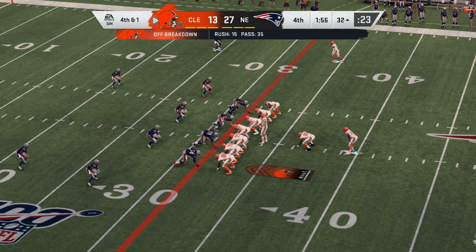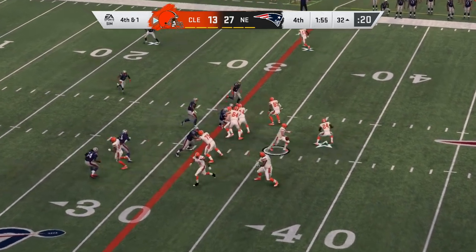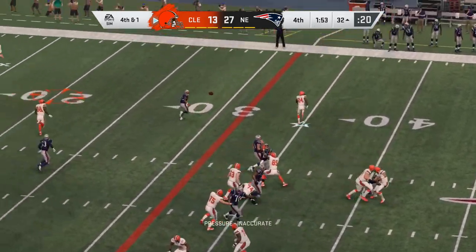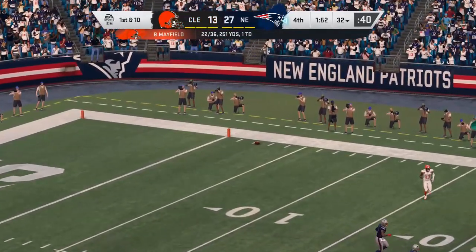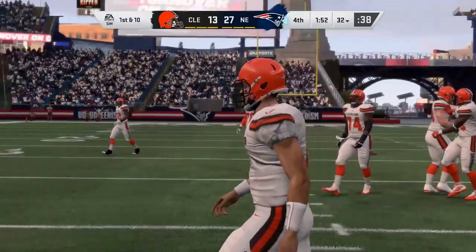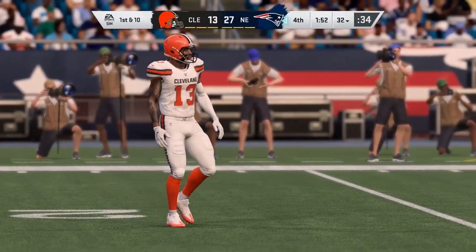All right, they're going to try and keep hope alive here on 4th down. They're going for it. Mayfield to throw for it on 4th. And no, it's incomplete. They had to go for it with such little time remaining. And the Patriots defense is going to take over on downs.